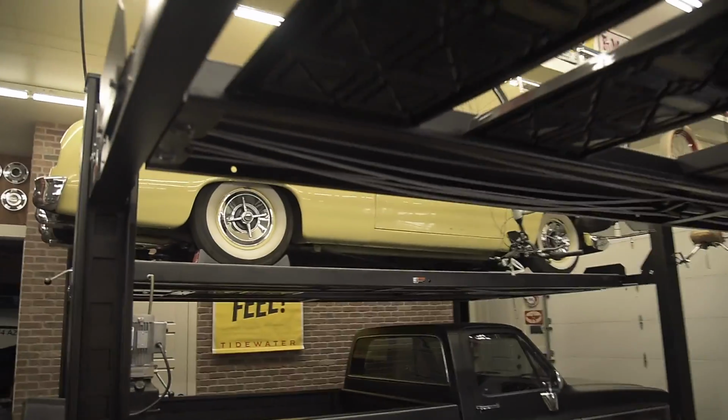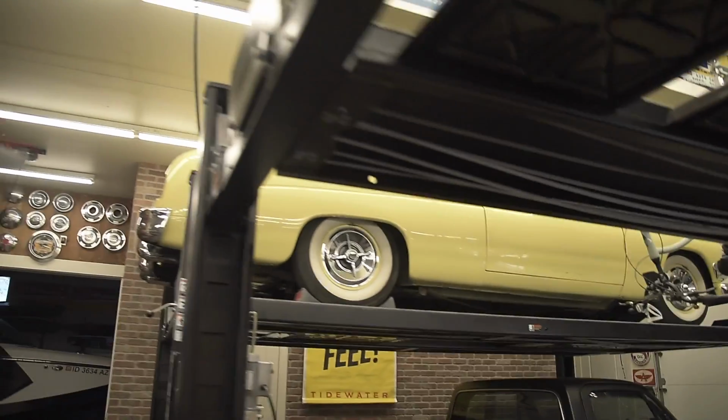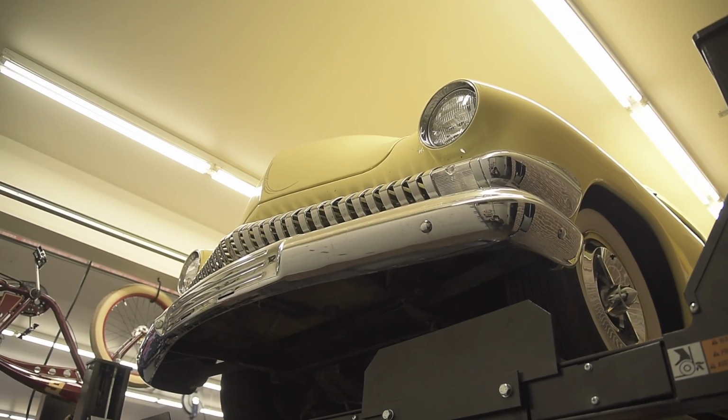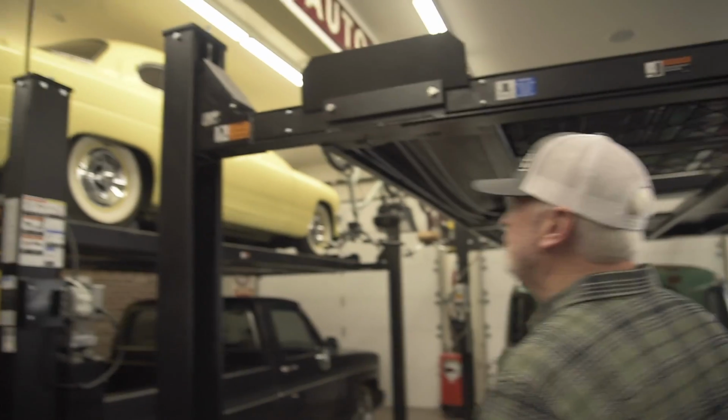And then up there, we have an up-and-comer. This is a '51 Merc. Somebody's done some work to it in the past. I've had it for a couple years. Original drivetrain, runs good.